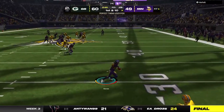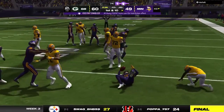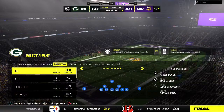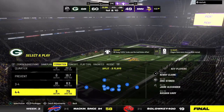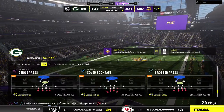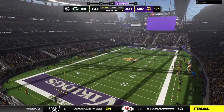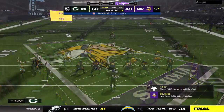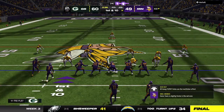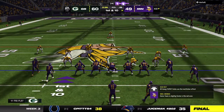And intercepted. Maybe the turning point they need. And the Vikings are right back in this football game. Now to start their next drive. The interception was a great starting point, but now they need points pretty quickly, down 2 scores.